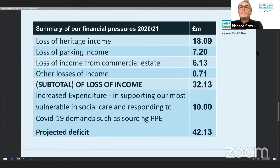So just to show everybody how this breaks down, the most dramatic loss, of course, has been from heritage income, and that is principally the Roman baths, the pump rooms, and the assembly rooms, and other properties that we charge for access to. And that's the biggest loss of all, because, of course, the baths has had to be closed from March and until it opens in a few weeks' time. And even when it does reopen, it will be operating on a substantially reduced footfall.